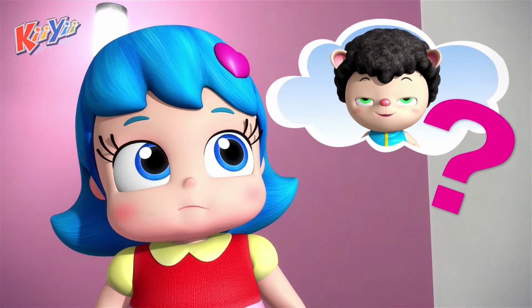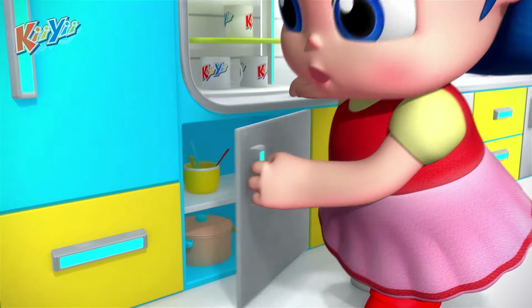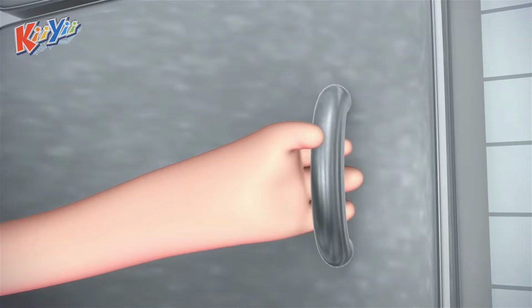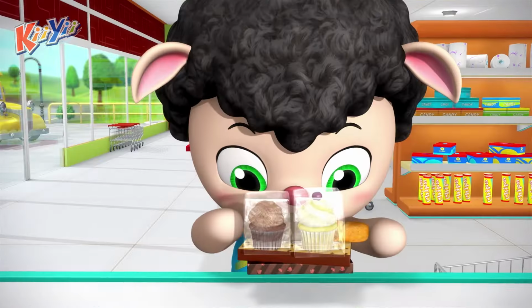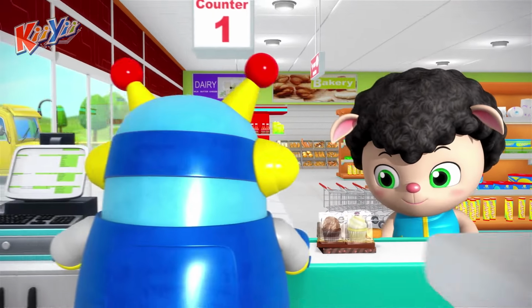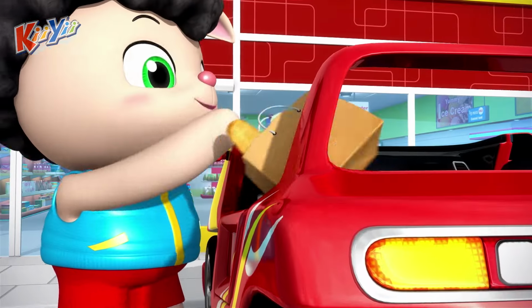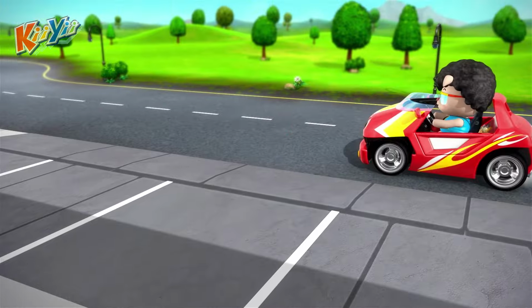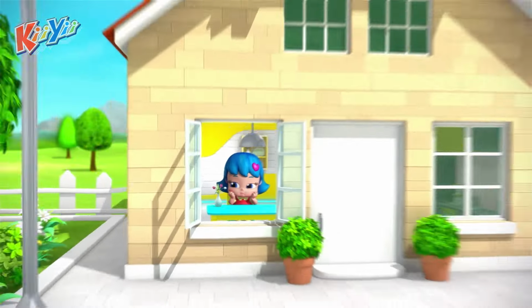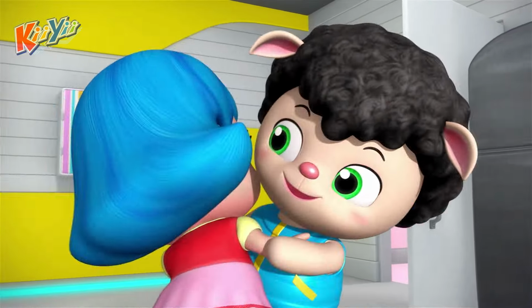Little Bo Peep, she searched for her sheep, but didn't quite know how to find him. She looked everywhere, from here to there, but still didn't know where to find him. Little Bo Peep has lost her sheep and doesn't know where to find him. Leave him alone and he'll come home, wagging his tail behind him.